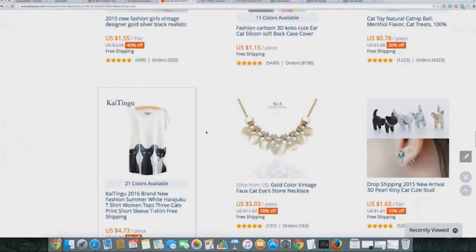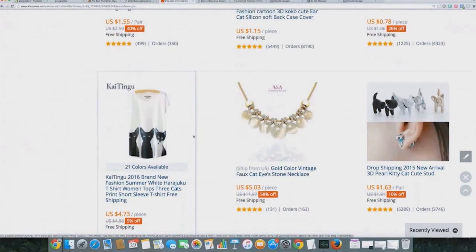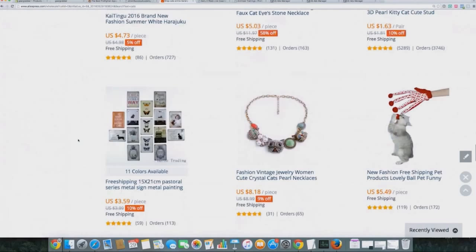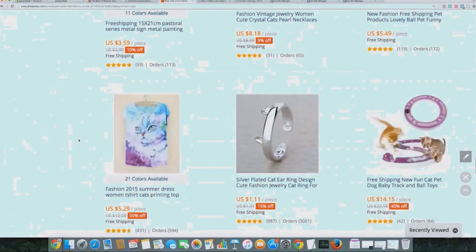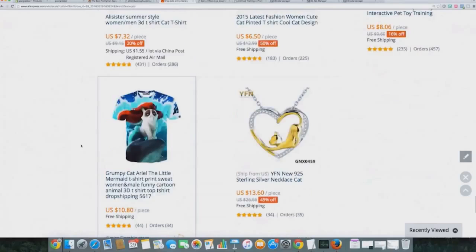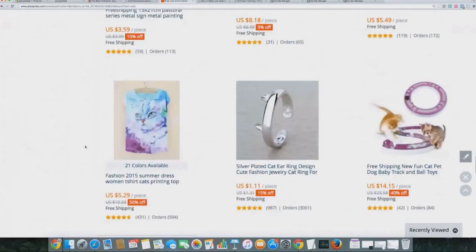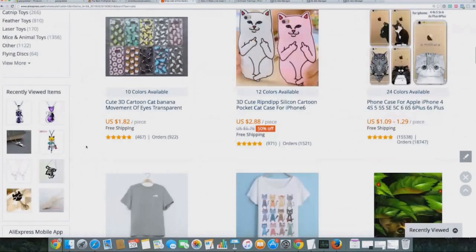See, you can come here and say, oh, I think this shirt looks cute. But that doesn't matter if nobody buys it, right? So the key is finding what products are working from AliExpress, and there's other vendors, and getting those on your store. Does that make sense? Just type in a yes in the chat box if that makes sense.